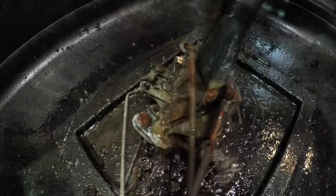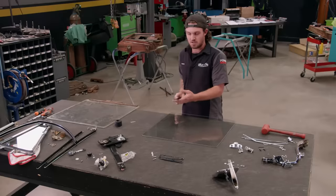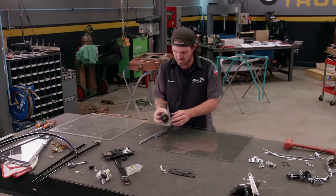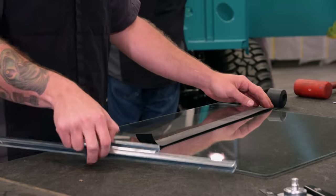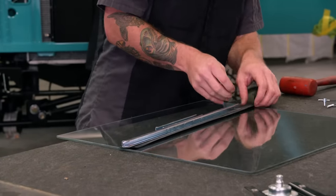All right, now that I'm done busting my knuckles getting that old door torn apart, we're going to be working on the new parts. First thing we're going to put in is going to be the window lift channel. And what you're going to need is this glass setting tape. It's pretty easy to do. What you do is cut it to length. Try not to break the window.